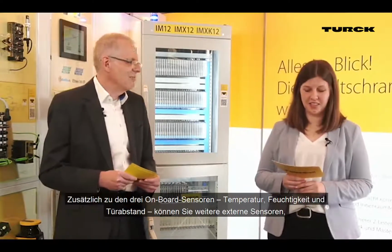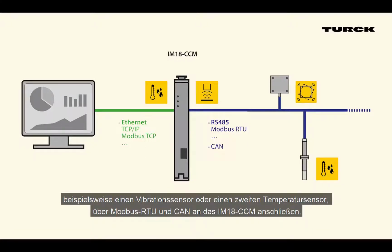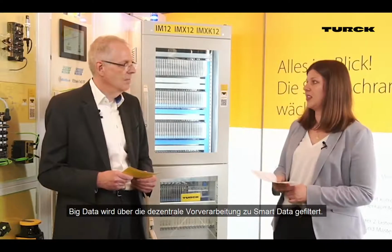Yeah, correct. In addition to the 3 onboard sensors, temperature, humidity, and door distance, you can connect external sensors like a vibration sensor or a second temperature sensor to the IM18 CCM via Modbus RTU or CAN. These characteristic values can either be transferred to higher level systems or can be analyzed decentrally on the device, on the CCM, according to defined patterns. This is done by customized apps that can be installed on the Open Linux platform of the compact device. In this way, measured values can be pre-processed and prepared on the device for specific requirements. Big data is filtered to smart data via decentralized pre-processing.